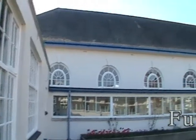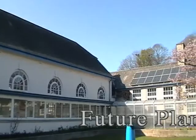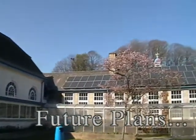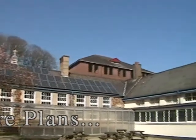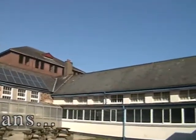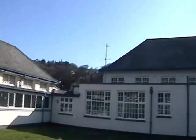As a final phase, we have some very exciting plans to bring these older buildings up to modern day standards, making them brilliant teaching and learning spaces as well as being incredibly energy efficient. This would be a great way forward. Many schools have got buildings of this age and there's some really quite spectacular things that could be done with them with the right backing.